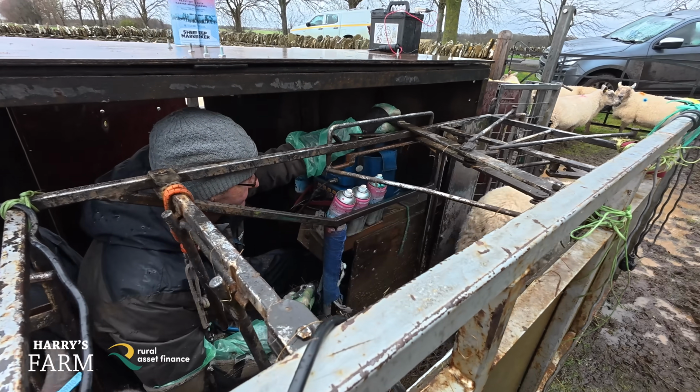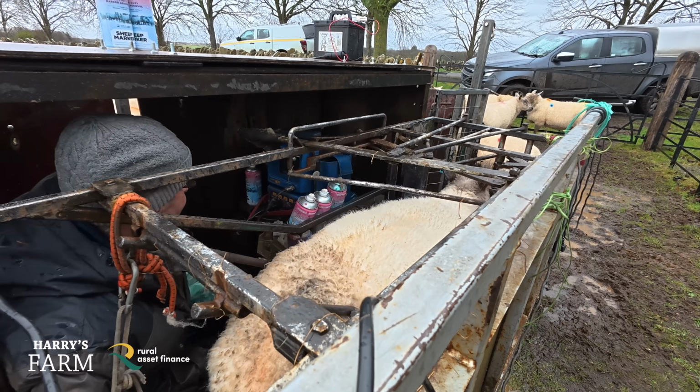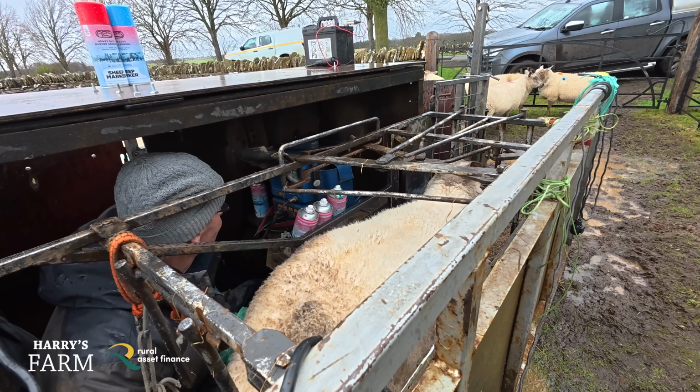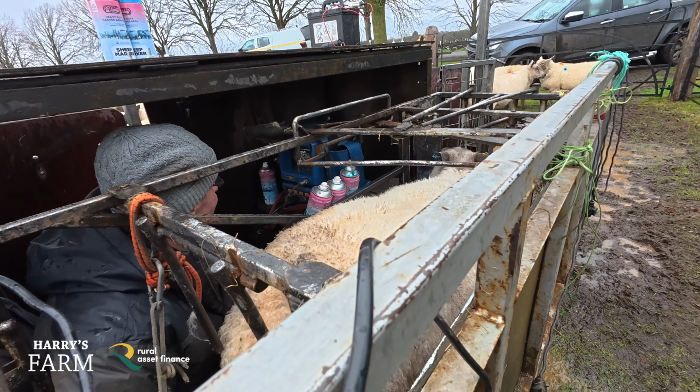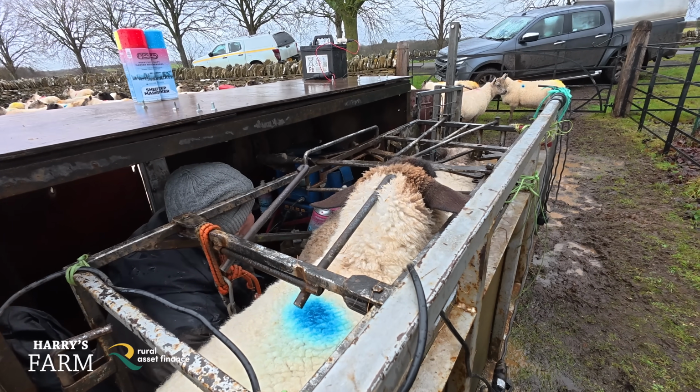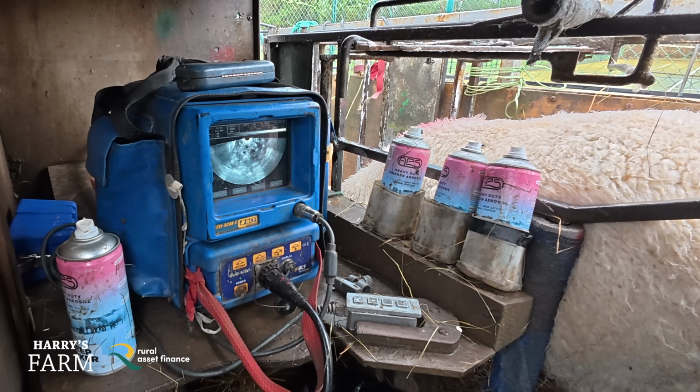And I'll drop in the scanning, how it works, so you understand how it all works. You put them in a race and they quickly scan them and spray them to tell how many lambs they're having, 2 or 3 lambs.